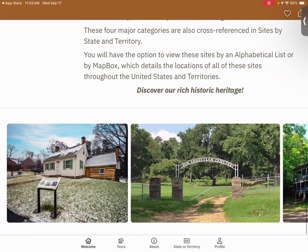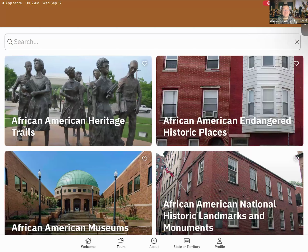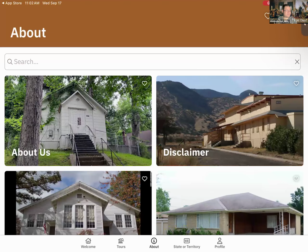So this is the welcome, and again, some pictures of some of the places you can take a look at. At the bottom is the toolbar that you're going to use to navigate the app. Looky here, we have the tours. If you want to take a look by museums, by heritage trails, by historic places, by landmarks, there's the about page. This is just about the app, who made it, all that good stuff.